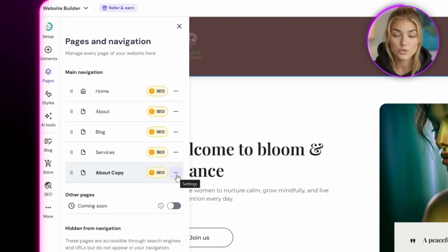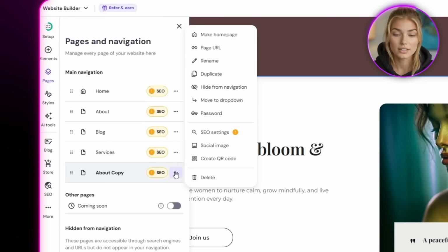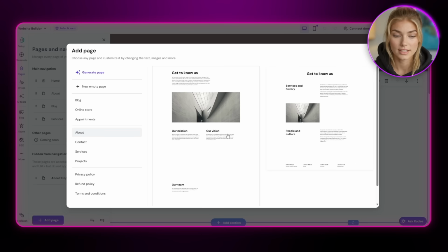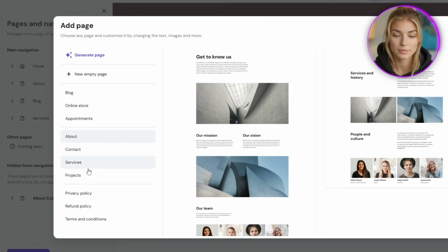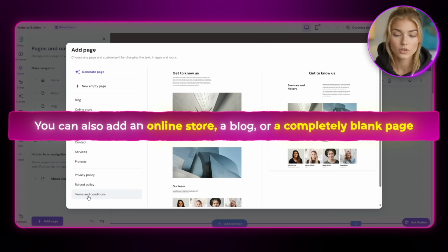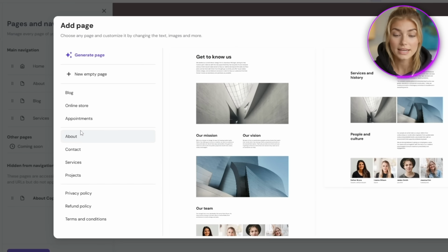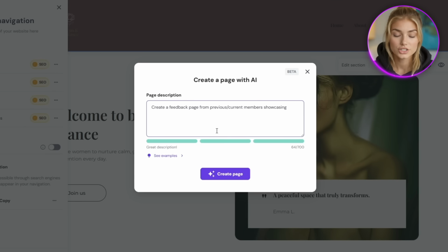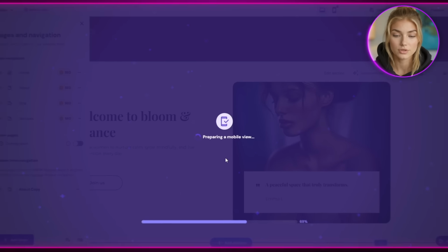If you want to hide a page from your navigation without deleting it, click the 3 dots and select Hide from Navigation. To add a completely new page, scroll down and click Add Page. You'll see several options here. You can choose from popular page types like privacy policy or terms and conditions. You can also add an online store, a blog, or a completely blank page. But the best option for most people is Generate Page. Click this and you can enter a detailed description of what you want, just like when we created the site initially. Click Create Page and Hostinger will generate it for you.